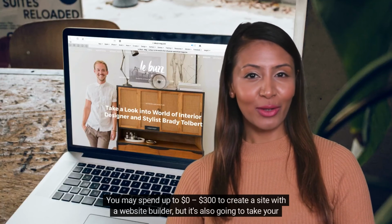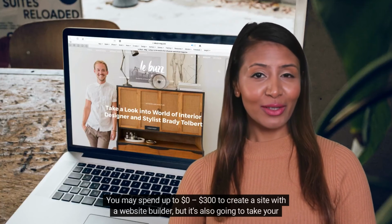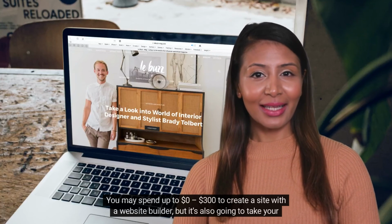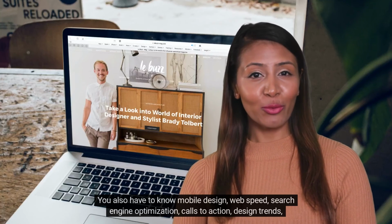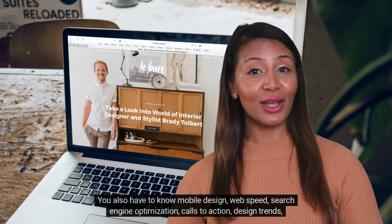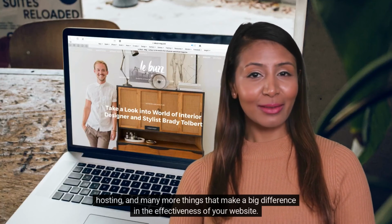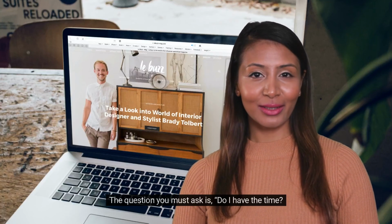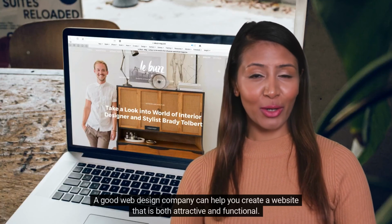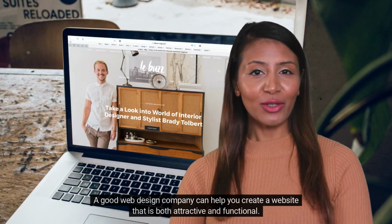You may spend up to $0 to $300 to create a site with a website builder, but it's also going to take your time to learn how to use it and implement key elements of web design. You also have to know mobile design, web speed, search engine optimization, calls to action, design trends, hosting, and many more things that make a big difference in the effectiveness of your website. The question you must ask is, do I have the time? A good web design company can help you create a website that is both attractive and functional.